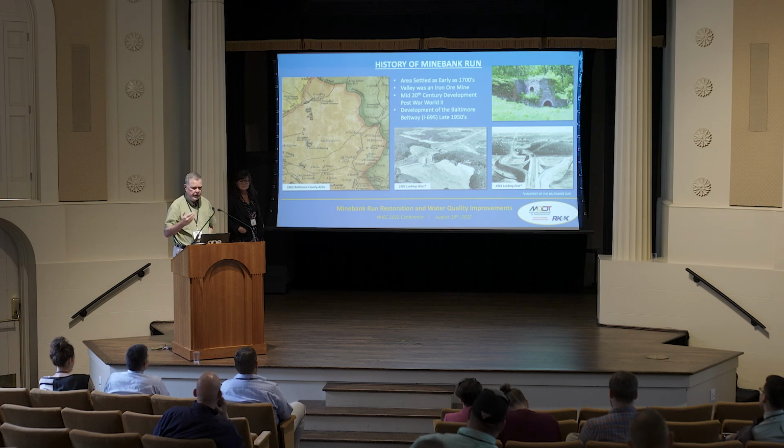So when you see a historical record like that in the mapping, and even going into the 20th century, you really start to see, I know in my career, how things have changed over time. Physics says the stream should be in the center of the valley or the lowest part of the valley. That's typically where water goes. Minebank Run is up against the side of the valley. And let me dig a little deeper about that.